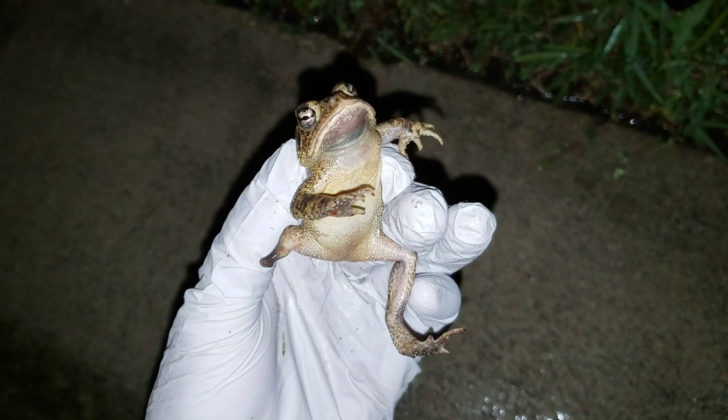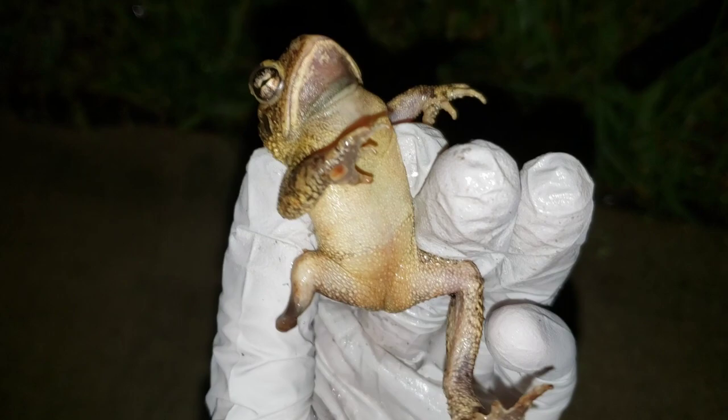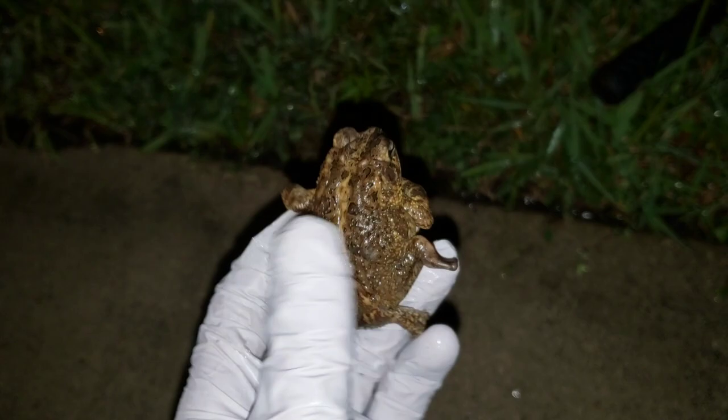Well, this is a weird find. I found a toad a couple weeks ago that was missing a leg. This one's missing most of its leg, and I can't tell if it was taken off by a predator or if it just didn't grow right. Sorry, buddy, but looks like he's doing fine, so go back to doing toad stuff.